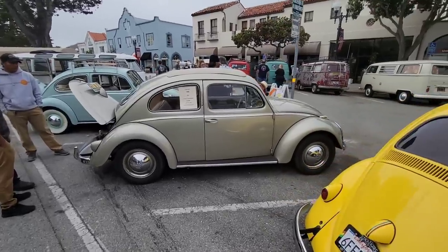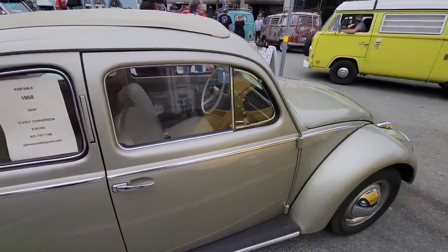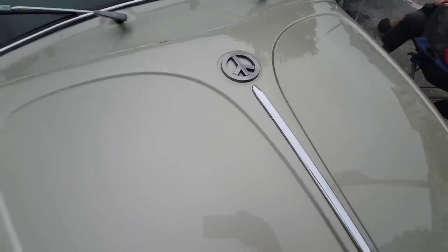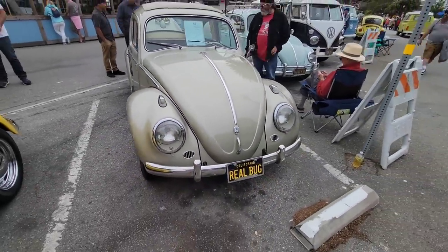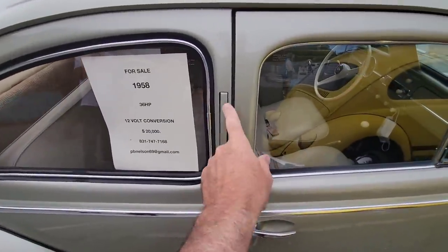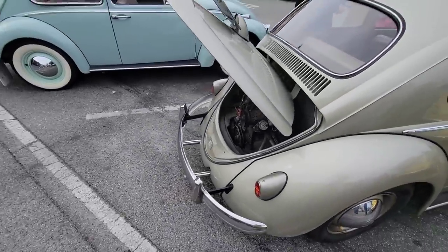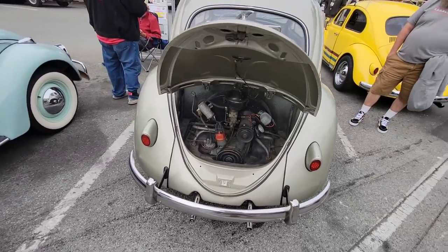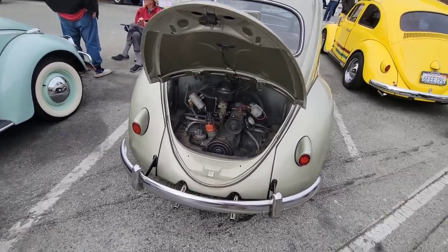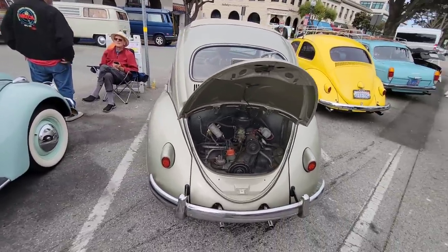So we got a Euro car. 58 Euro. There's a 12 volt system on it. Selling it. Original paint with a sign. Well, I think it's a Euro Deluxe. Interesting, because it has the rag top. This looks like an original color. 36 horse motor. What is that, 60? Is it 60? Oh, 58, sorry. Flat steering wheel. Let's look at that.